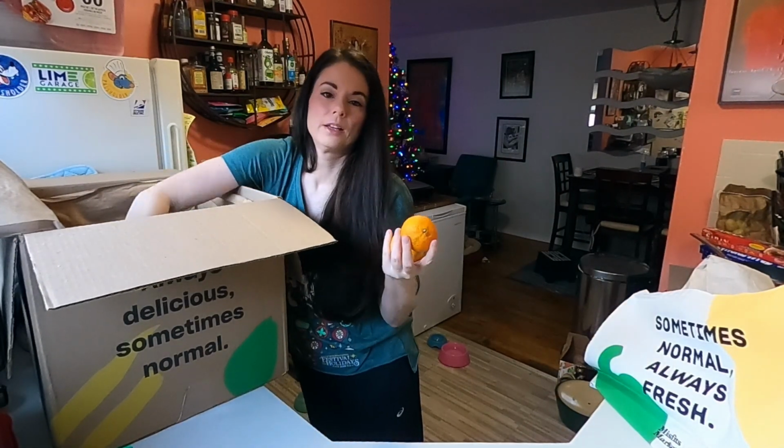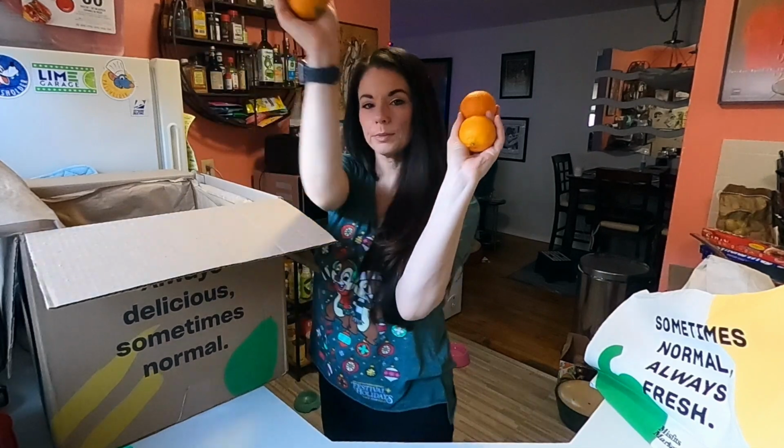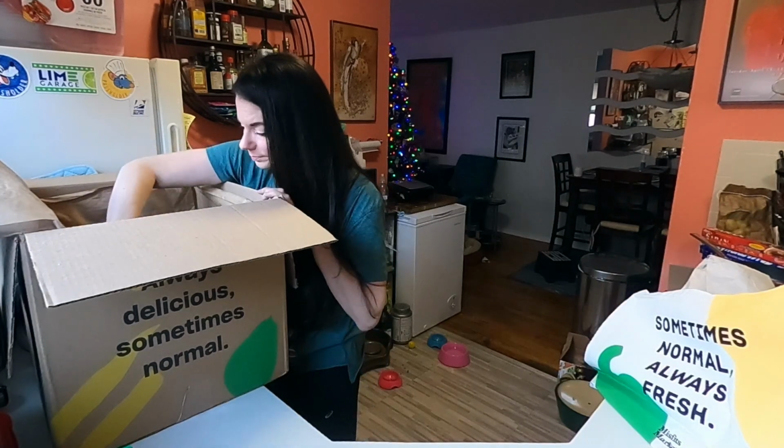Some clementines, and these look pretty normal. This one's a little bit green. But you know, sometimes when you get them at the grocery store or Trader Joe's, they come in that crate box, and then you get them home, you open the crate, and there's always a few in there that aren't any good. Leave me a comment down below if that's happened to you.